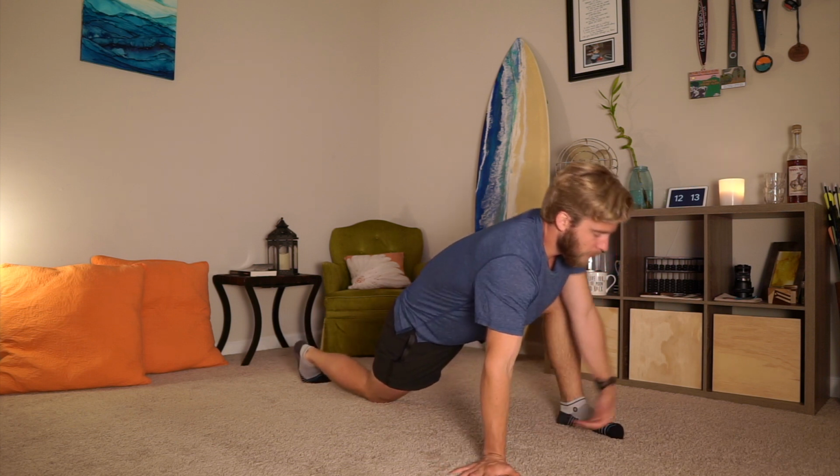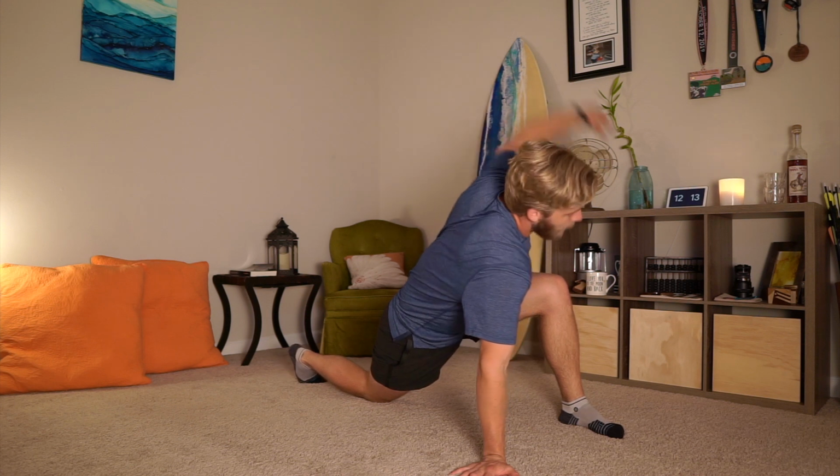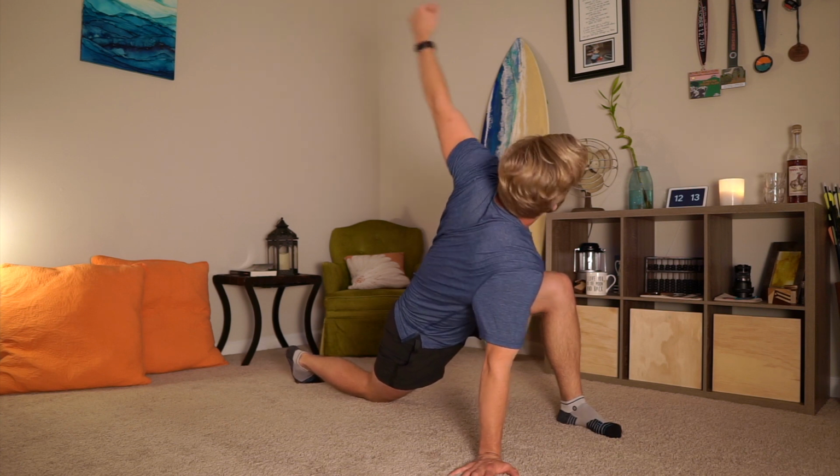Let's go big lunge. Straight out. We're gonna go chest down. We're gonna open up. So my left foot's forward, this is my left arm. I'm gonna rotate. I'm gonna come back down, elbow in towards the ground. We're just gonna slowly rotate back and forth.